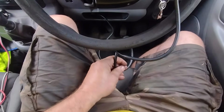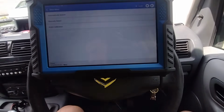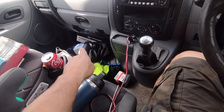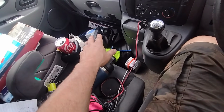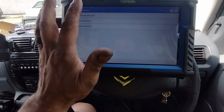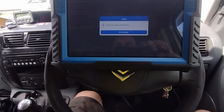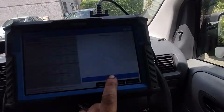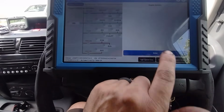It does have a cable instead of being Bluetooth, but I did buy an extension. It's down there somewhere in that pile of stuff ready for my week ahead, doing a wet timing belt, both belts on a Ford Focus. Let's see here. So you can do a search like this, or if you want to save time, you could just press the one you want. So press engine there, ECM, and that comes up.